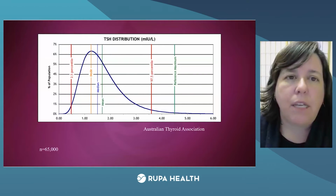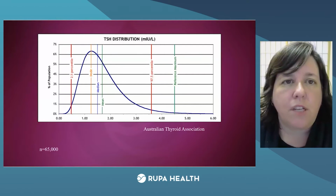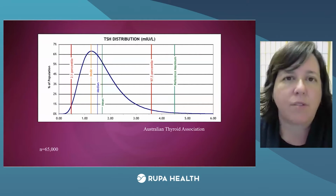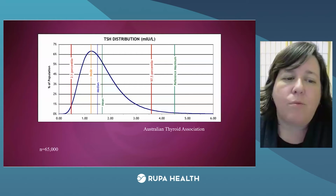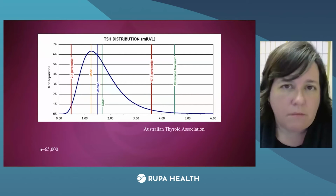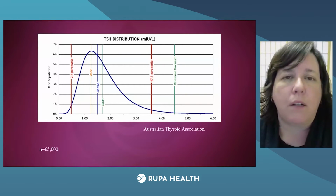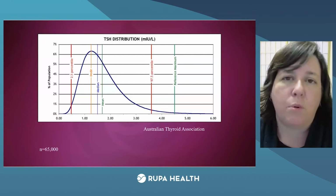And when we look at population studies, and this was done with 65,000 people, the Australian Thyroid Association had this slide. I just love it. But this has actually been reproduced in trials and data where they've done tens of thousands of people all over the world, showing the same TSH distribution. Really, you can see that after 2.5, which, no surprise, is the clinical cutoff for fertility, we're seeing most of the people. This is not a bell curve where the middle of the range is where most people are. This is a bell curve where most people are between 1 to 1.5.